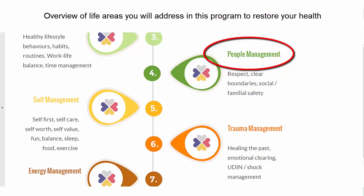And I cannot tell you how essential this is if we have chronic illness, and how many hundreds of people I have worked with who, just by changing how they manage people in their life and how they manage their lifestyle, can dramatically reduce symptoms. So we're going to be looking at this.